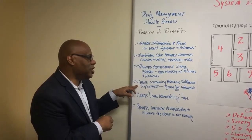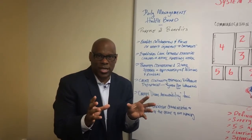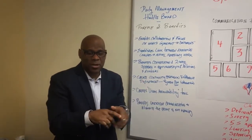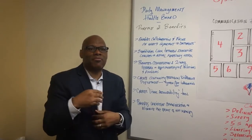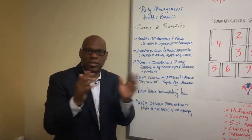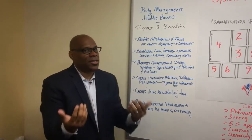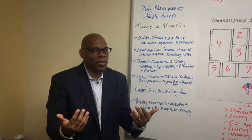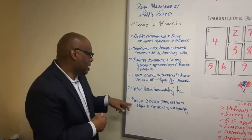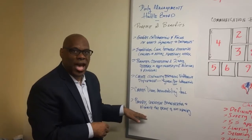It also creates continuity between different departments. So imagine if all the key departments within your organization have a Huddle board system and the structure is the same. The information might be different, but the structure is the same, and it makes executive leaders have an easier time of connecting work between departments. It also creates a visual accountability tool. So everything that you're working on in improvement is right there visually on the board for everyone to see. Lastly, it provides consistent communication and eliminates the excuse for not knowing.